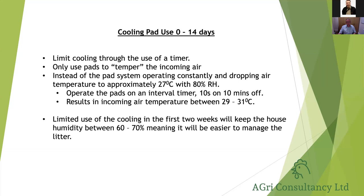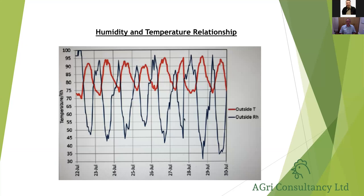So I said I'd come on to a graph that shows the relationship between humidity and temperature. This is obviously tracking over just over a week's period. It doesn't matter where the area is, but as you can see, as temperature rises, humidity comes down. So the hottest part of the day, you will have the lowest humidity in the day. Likewise, the coolest part of the day will be the highest humidity. And that relationship stands wherever you are in the world, basically.